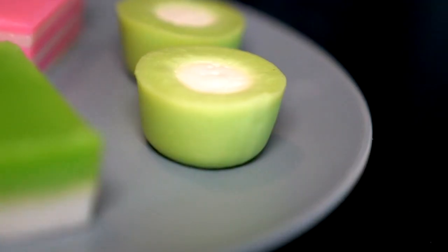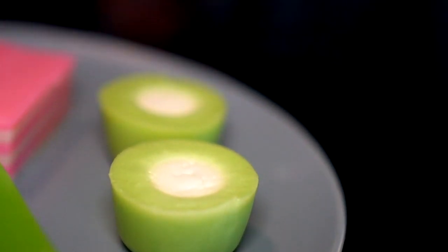I love that coconut custard cream inside. That coconut custard cream in the middle is so nice. It has that little saltiness too, which is really interesting.